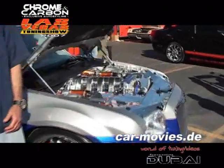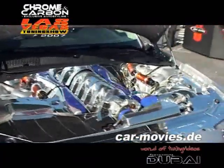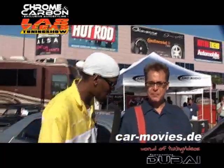Well, we've actually taken the motor and completely torn it apart. Instead of a 6.1 liter, now it's a 7 liter. It's a 426. The car puts out 750 horsepower, and it's putting out about 640 to the rear wheels, and about 670 foot-pounds of torque. Oh, that's a lot of power if you ask me. I don't know about anybody else, but I'm looking at this thing and I'm thinking, whoa, you understand what I'm saying?